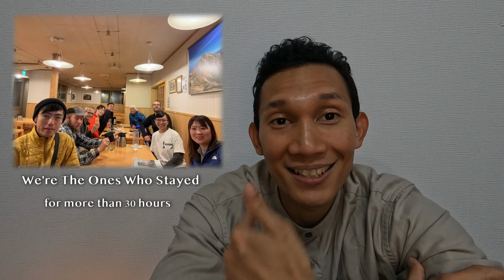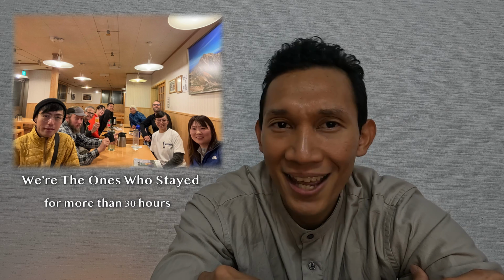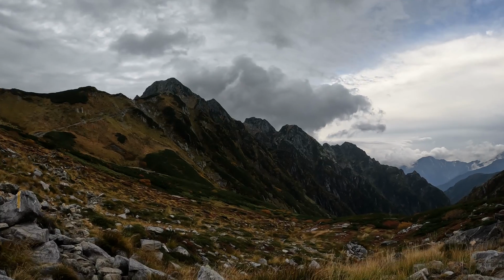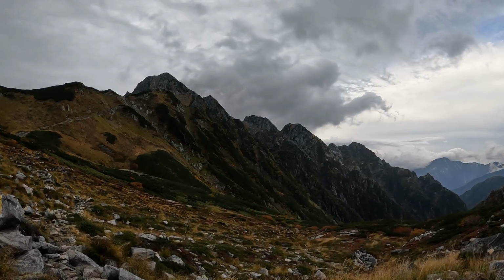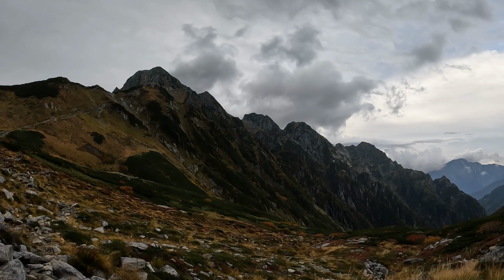Actually, we stayed in this mountain hut for more than 30 hours. 38 to be exact. They were so kind to let us stay. Well, the weather was bad, so maybe that's a protocol, I don't know. That is the longest time I've ever stayed in a mountain hut. Before day 2 ended, we got a 20-minute window to view Mount Tsurugi. It was more than enough to consider day 2 a success.